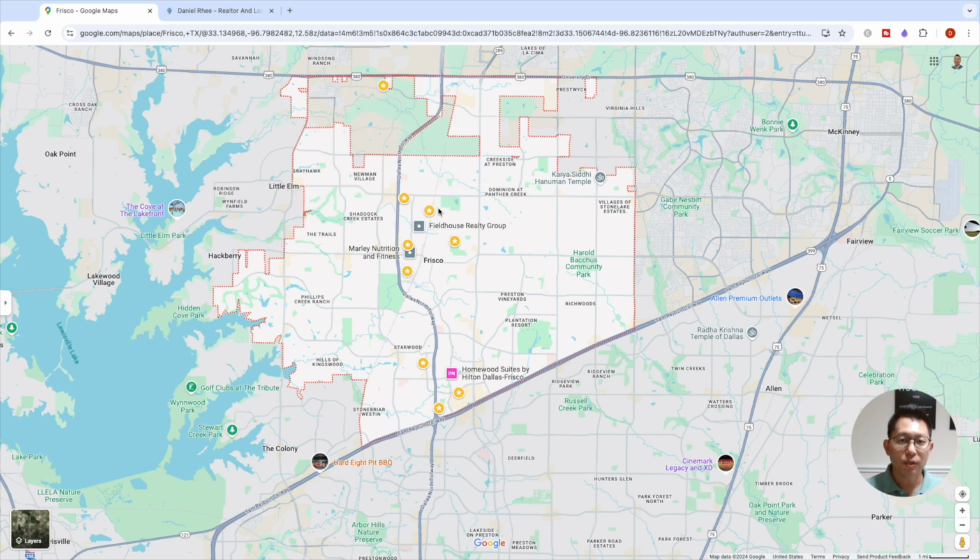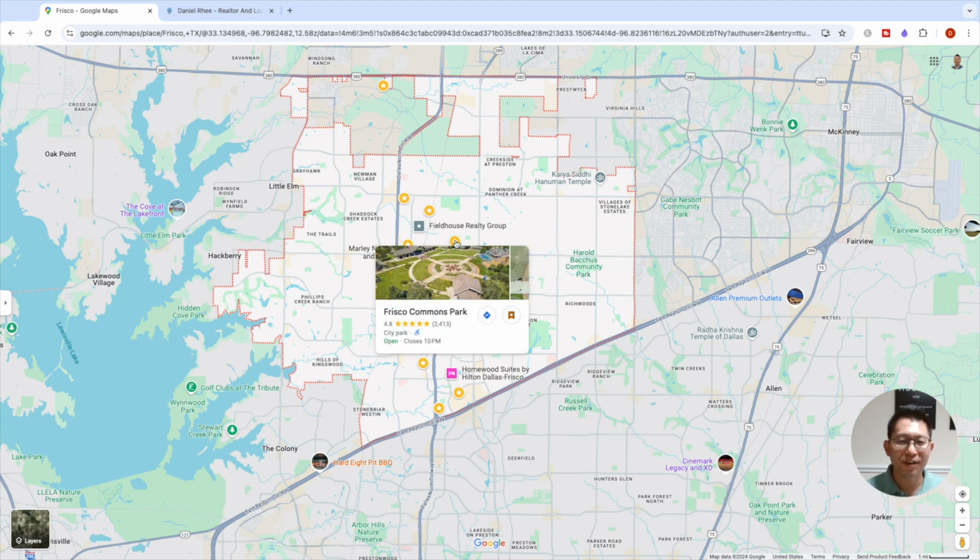And you also have here, kids love the trampoline, and so that's a lot of fun. My kiddo really loves the trampoline, so she has a blast whenever we go there. And then we also have here Frisco Commons Park, and this is a really cool park. It's an outdoor park. It's huge, and it's just a lot of fun.